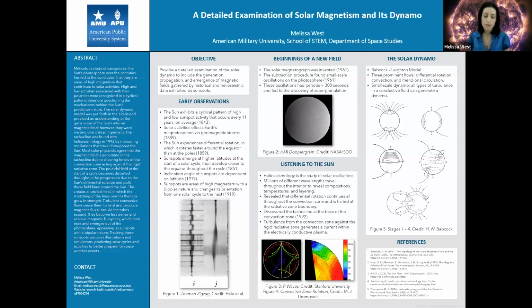A notable discovery showed that differential rotation continues throughout the convection zone and is halted at the radiative zone boundary. The turbulence from the convection zone against the rigid radiative zone generates a current within the electrically conductive plasma. And it is at this boundary where a new layer was revealed called the tachocline. And here is where the magnetic field is generated.